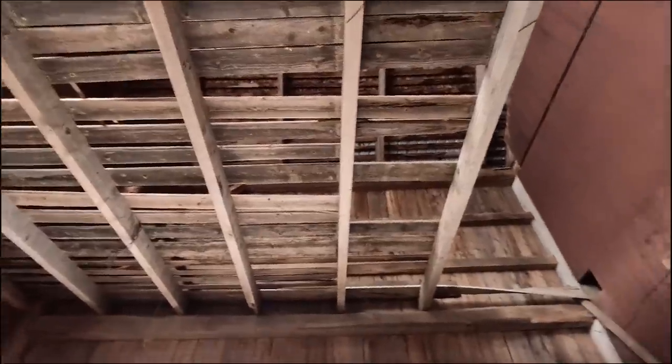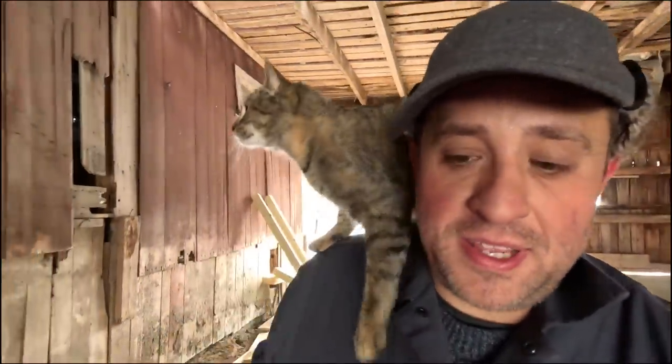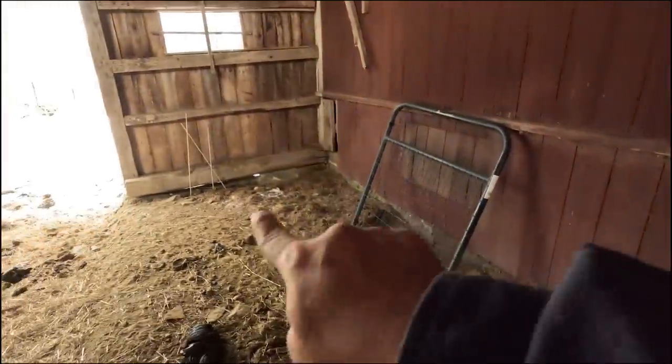So it's inside this part of the barn is where I'm going to be trying to build this milking stanchion. And today we're going to try to build it. I've got my sidekick here, Ginny, helping me with the build. And the spot that it's going to be built in is actually right here.